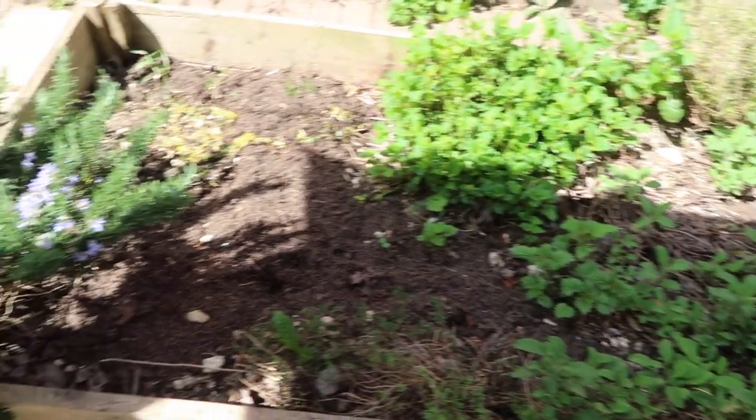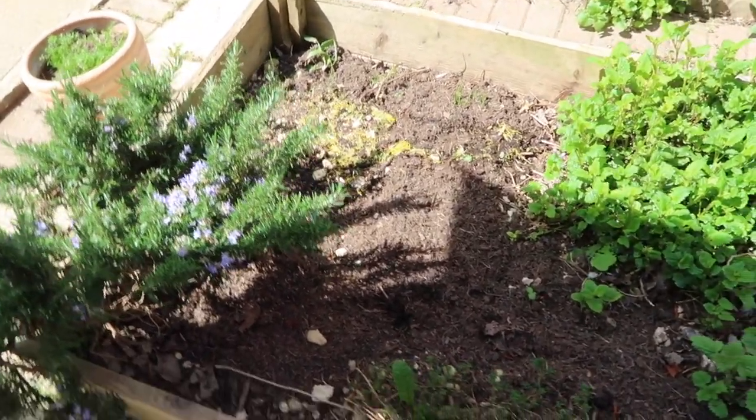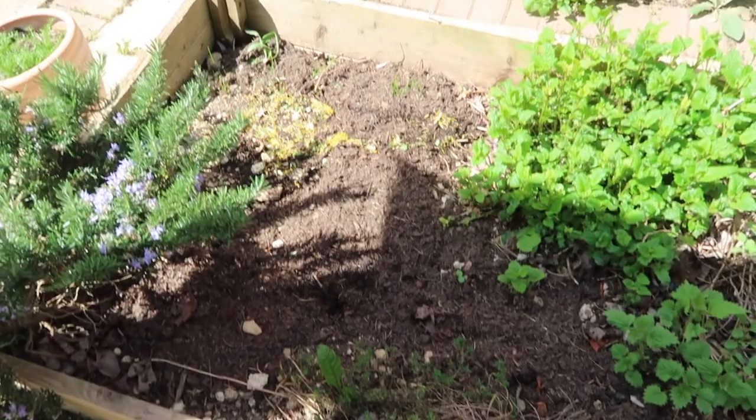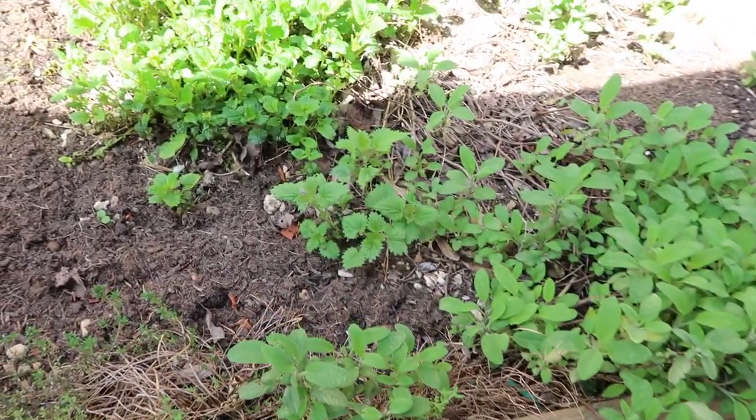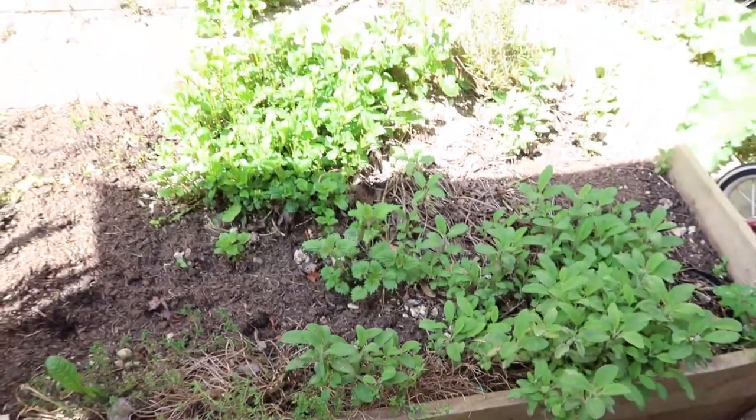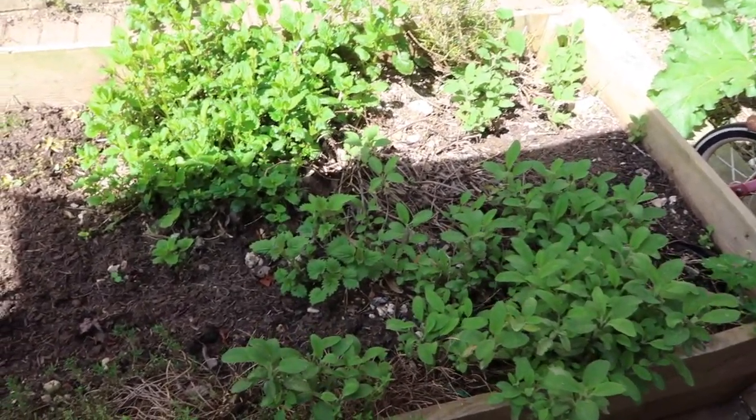Got the herb bed here. I've put loads of seeds in, all different things. I can't even remember what I've put in there, but there's still a few things left over from last year, plus a few stinging nettles, which Scarlett's been using to make stinging nettle tea, so I've left those ones there.